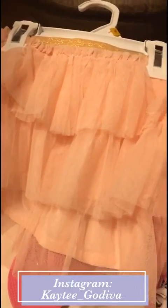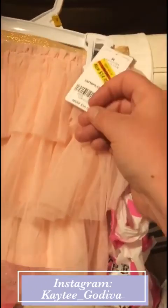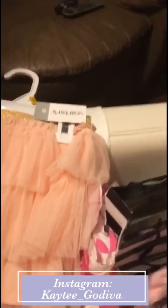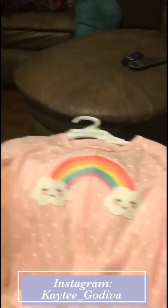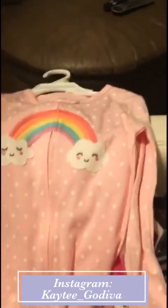This was originally 30, and we got it for $14.99. Like I said, she picked it out. These, she's not going to be able to wear until fall just because they're kind of like, I mean, if it's a cold summer night, maybe, but I thought they were adorable.